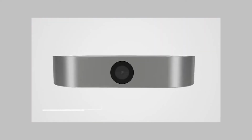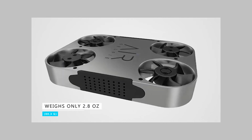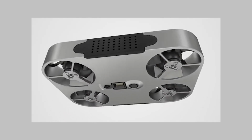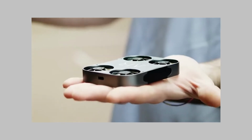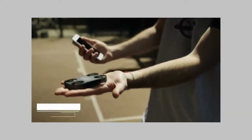Meet AirSelfie 2, the first HD pocket-sized flying camera ever created. So thin and light, you can use it everywhere you go. Enhance your phone with the ultimate photo and video accessory.